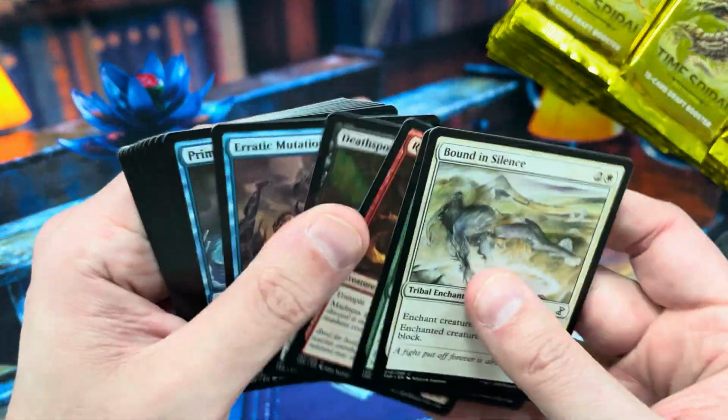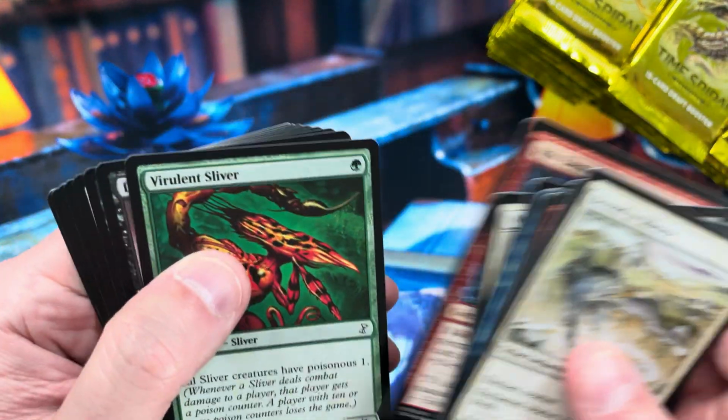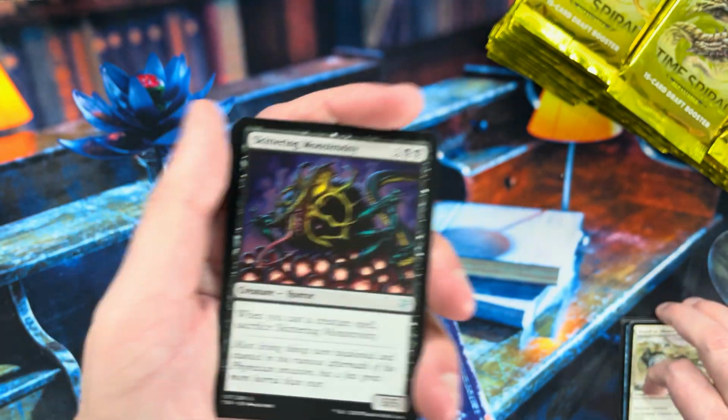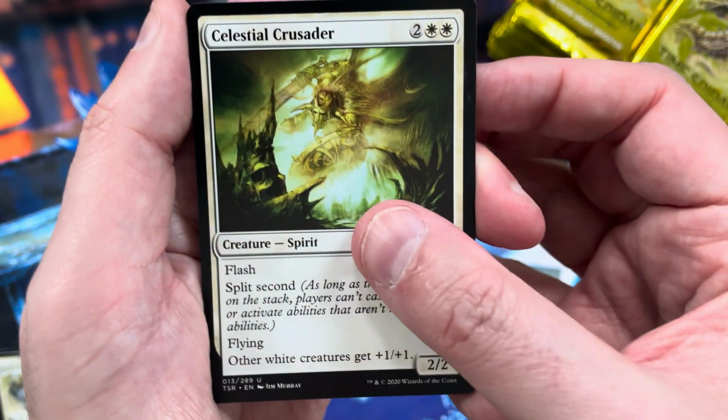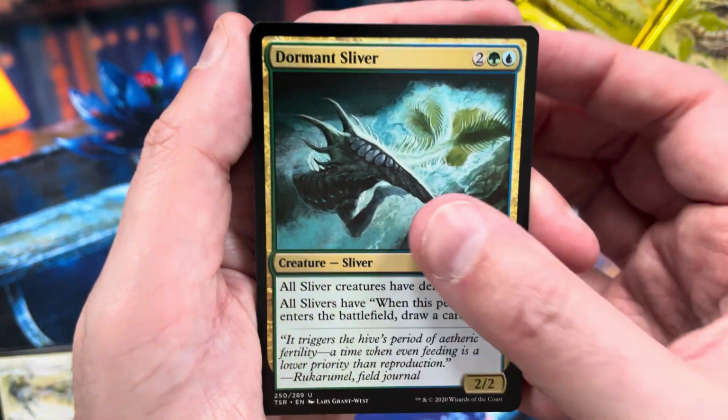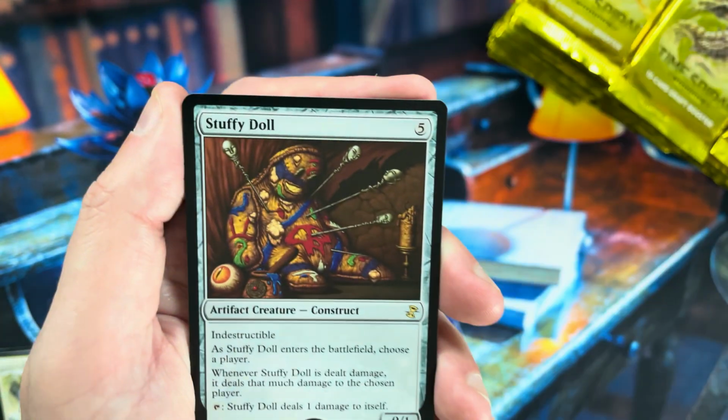All right, so I'm going to skip past the commons and pretty much most of the uncommons. We've done a lot of these. Most of you guys know the drill at this point. We are looking for good rares, good mythics, and sweet time-shifted cards, specifically at least one time-shifted foil rare per box.